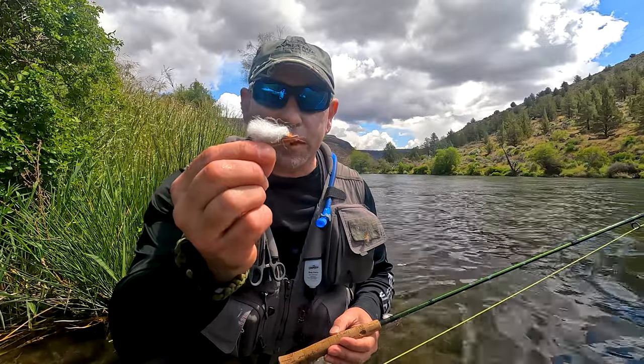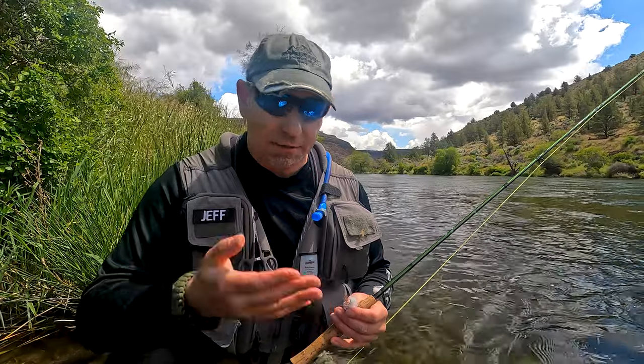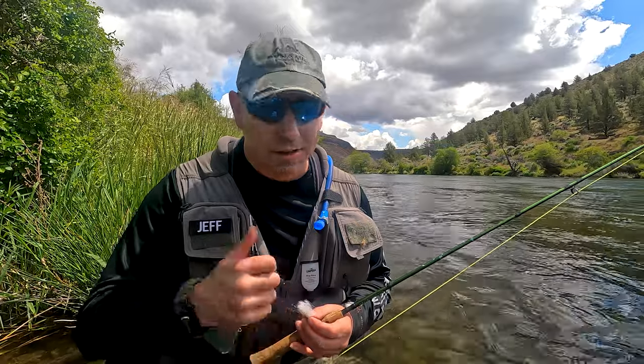It's the Salmon Fly Hatch on the lower Deschutes River here in Oregon. This is my favorite time of the year, and it's pretty early in the hatch, but I've already caught a fish, and it's still early in the day. I've had a couple salmon flies already land on the back of my neck, and I'm looking forward to good things today, so let's get started.